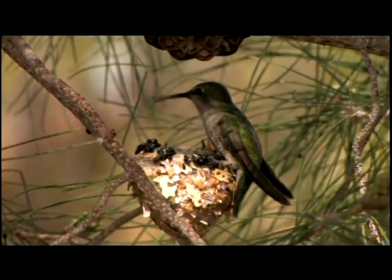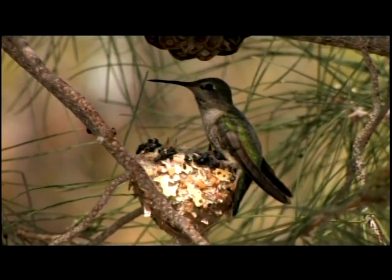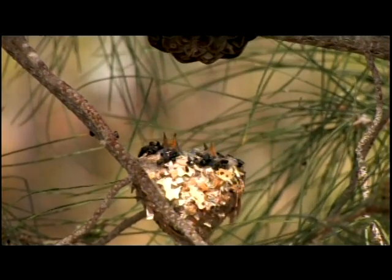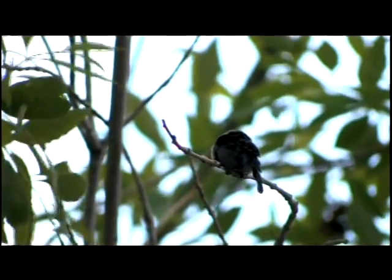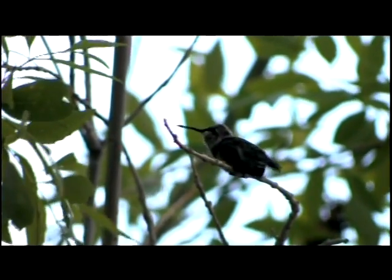During this time, she will show them all the good places to catch insects and get nectar. There is little time for sentiment, as it's not uncommon for a mother hummingbird to begin constructing another nest while still feeding her soon-to-fly-away brood. Contrasting the intricacies of their lives with the size of their bodies, the hummingbird is truly a remarkable wonder of nature.